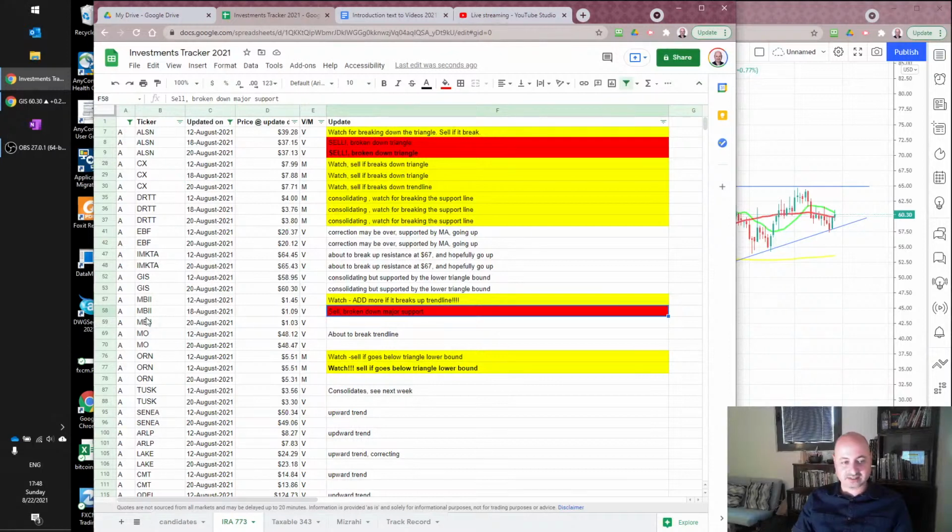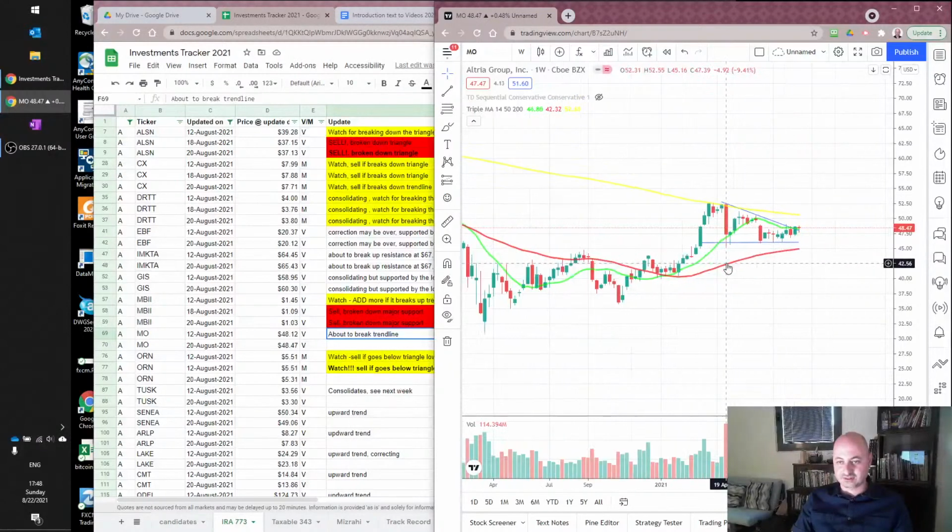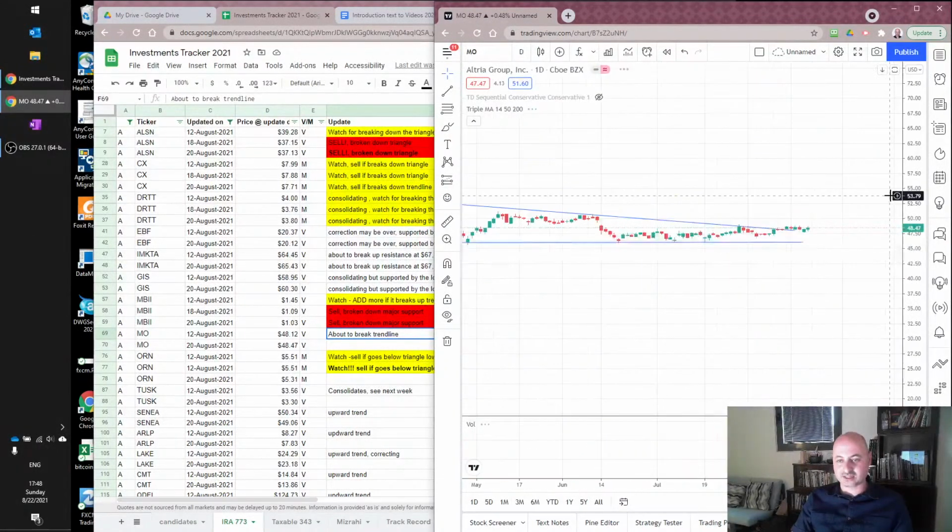Last time I wrote that it needs to be sold because it broke down major support. And we see today that the price is lower than my previous update, so this is still a sell. And I do need to execute that as soon as the market opens. MO is Altria, the cigarette company. And what we see here is that my latest update on August 12th was that it's about to break the trend line. Let's see if it has broken the trend line already or not. That will become clearer with the daily charts.